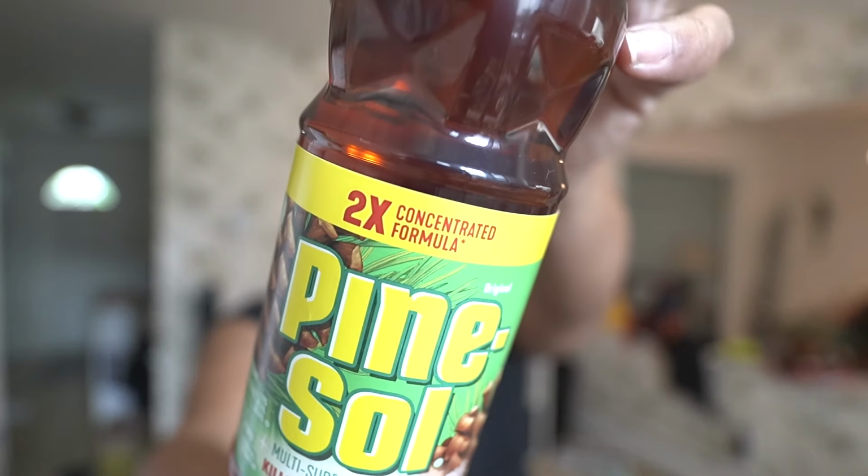I picked up a bottle of Pine-Sol. This just smells so good. I really love a good multifunctional product. So yeah, Pine-Sol, baby. It's the power of Pine-Sol, baby.